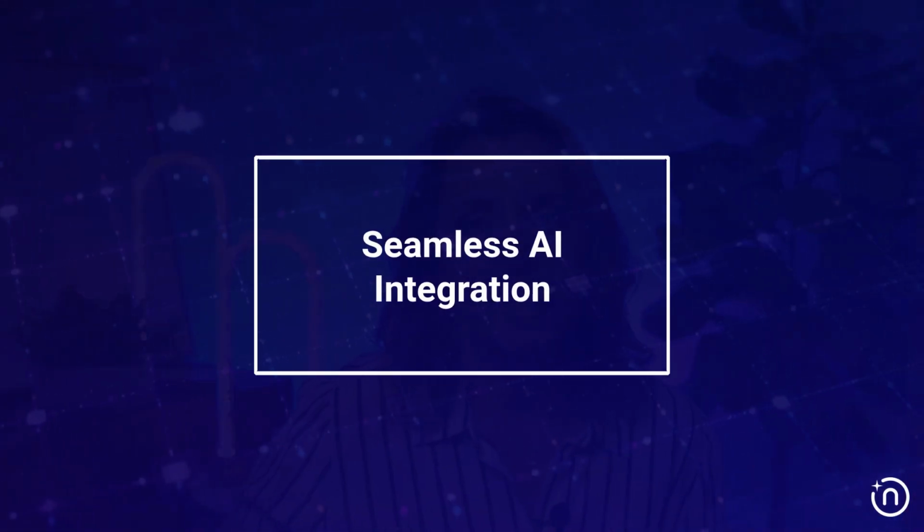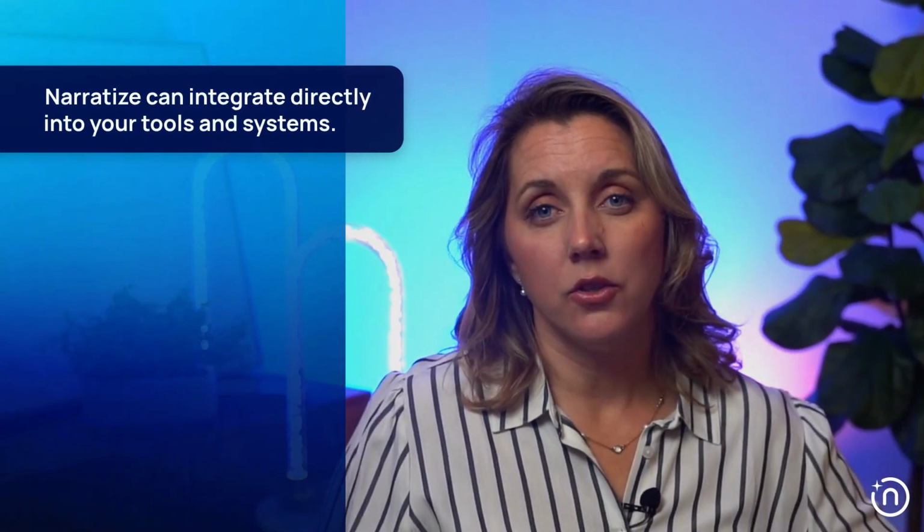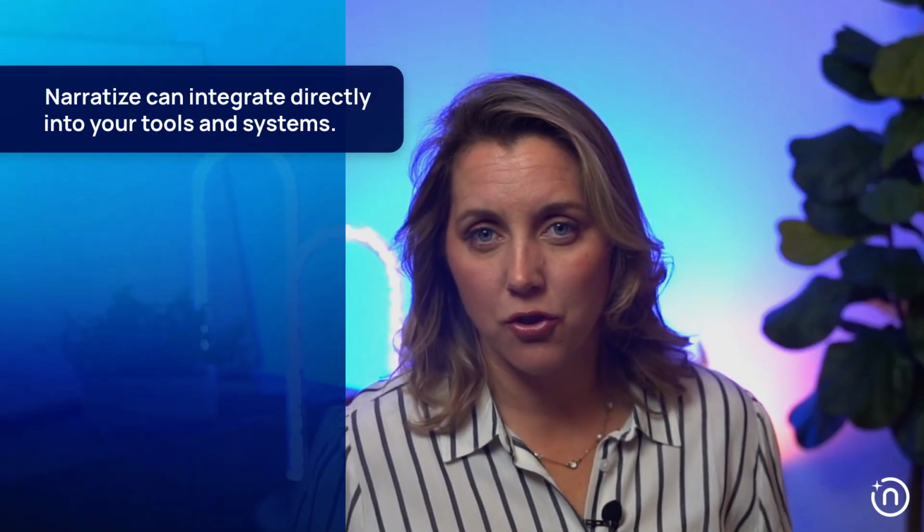All right, let's get into seamless AI integration, how it works in your existing workflows. Let's be honest, no R&D or innovation team wants to overhaul their entire process to implement a new tool. Your AI augmentation should seamlessly integrate into the tools you're already using. I'm going to share some of the ways that Narratize fits into existing workflows. Number one, we designed it to meet teams where they work. So you don't need to learn a new system or change your workflow.